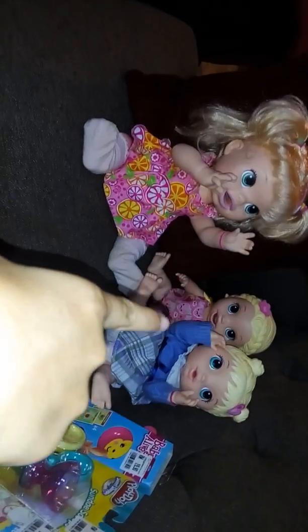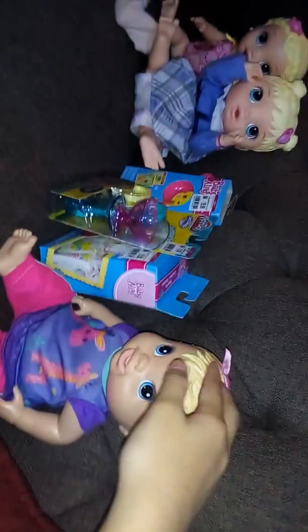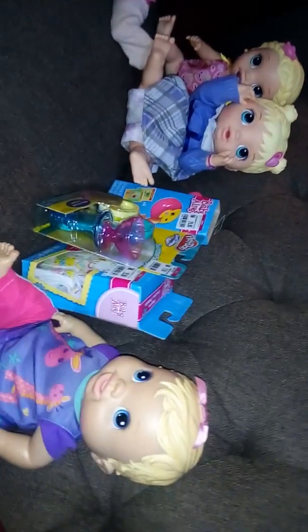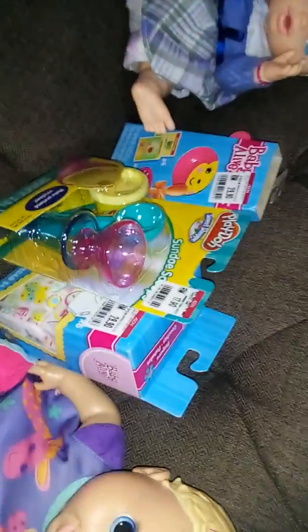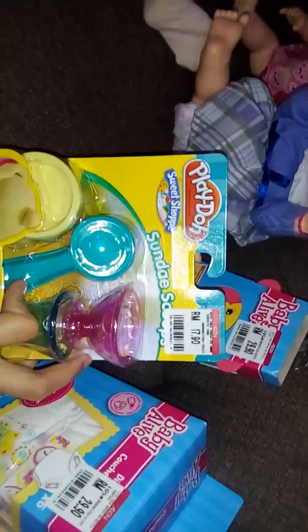So there's Sarah, Bailey, Lily, and Henry. So this is our first baby of all. I just bought from Aeon, so I'm doing some haul here, but a little haul. So this I got at Aeon, the Malaysia mall.